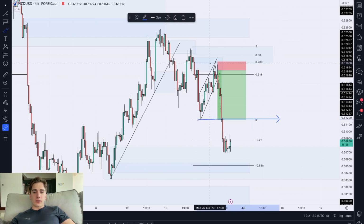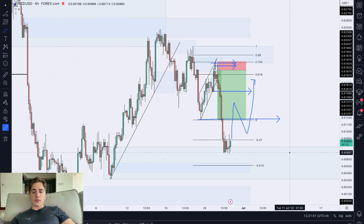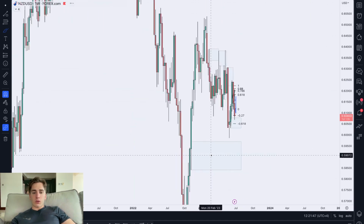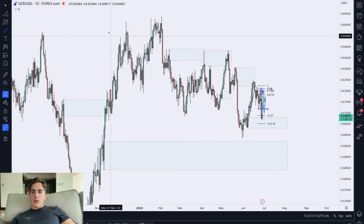So overall, you can view this as one big supply zone. Of course, this being over here, your refined supply. So preferably you want to look to trade back up there and then take another short back down in towards weekly supply, weekly demand located over here, or excuse me, daily demand located over here. So yeah, that is Kiwi Dollar.